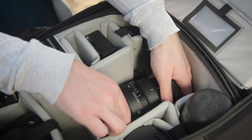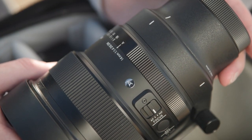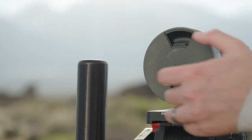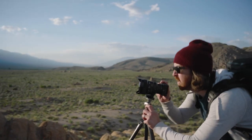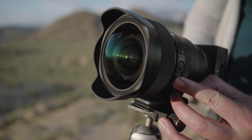From the mount to the cap, the Sigma 14mm f1.4 DG DN Art is thoughtfully designed for astrophotography in every way possible. The sharpness, the speed, the quality of life features that consider the needs of astro shooters. It's a level of quality and care that doesn't just render great images, it provides peace of mind, allowing me to fully focus on capturing my vision.